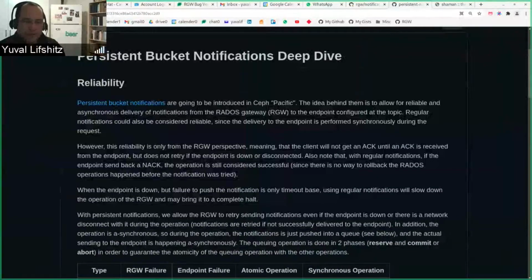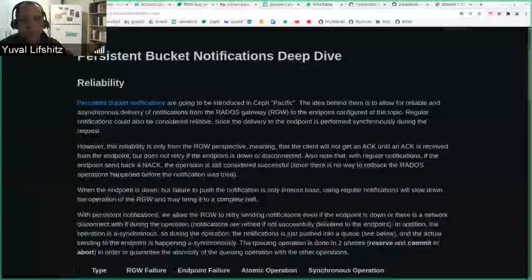This gives reliability in the sense that if the RGW crashed in the middle of the process, then we're not going to send back the ACK, or the notification was not sent, but also the client didn't get a successful completion of whatever they did, which means that they're going to retry or do whatever they want, but they would know that the notification was not sent. So it gives a certain level of reliability.